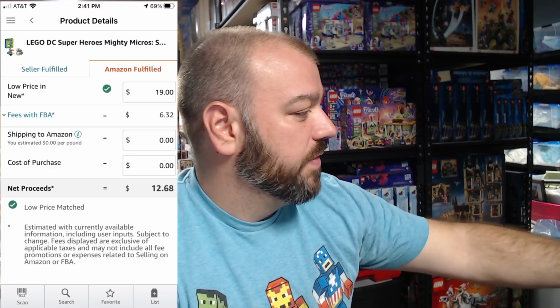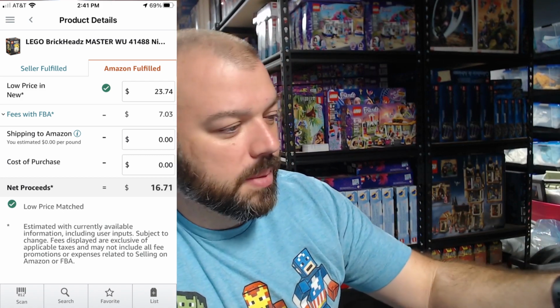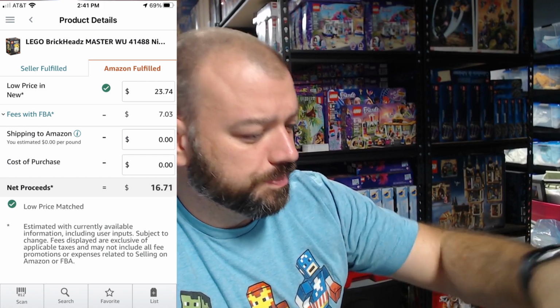$12.68 after fees. Next one on the list is a Brickhead Master Wu. I've got a couple of these left actually, although I don't think it's going to be ready yet. We got $16.71. I probably only paid $5 for it, but I'm going to go ahead and look that one up as well. That's not a guaranteed.